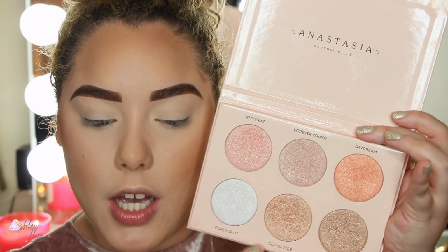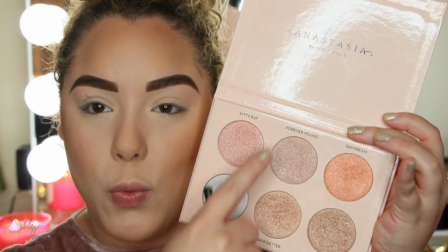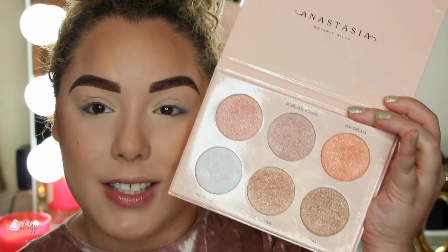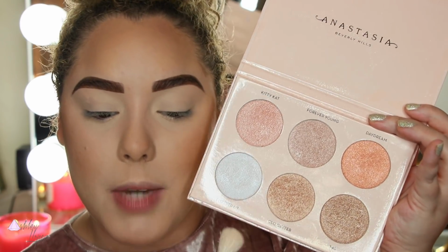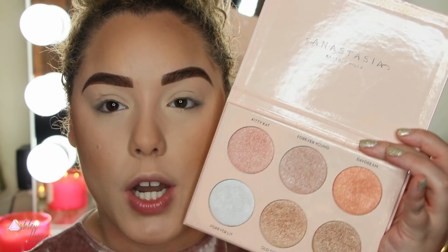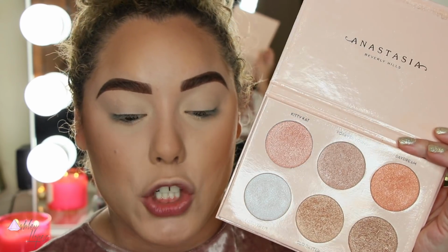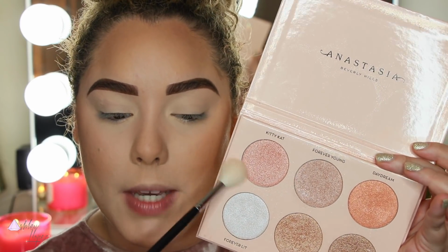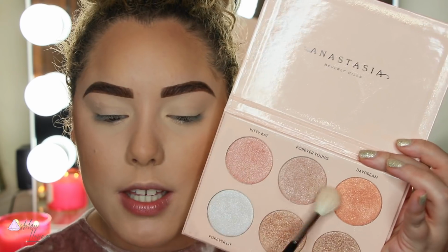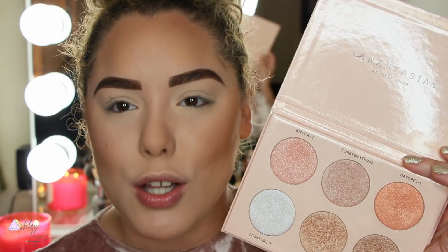I would definitely say Forever Young, Glow Getter, and 143 are the ones I use the most, but sometimes I'll mix 143 with Forever Lit because this may be a little too dark for me. Sometimes I'll mix Glow Getter and Daydream if I want a little bit more color in it, or if I want to put a little bit more on my cheeks. Kitty Cat I'll usually mix with Forever Young, like I'll mix these two and these two, just to get some use out of these because they are more like blush colors for me.